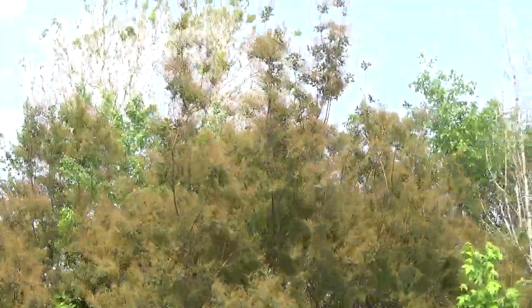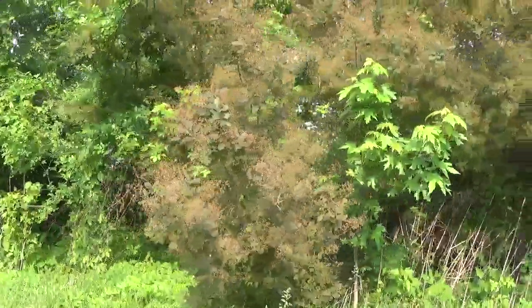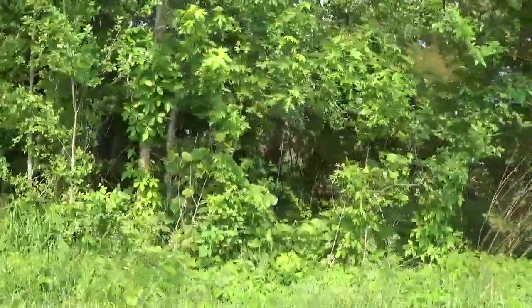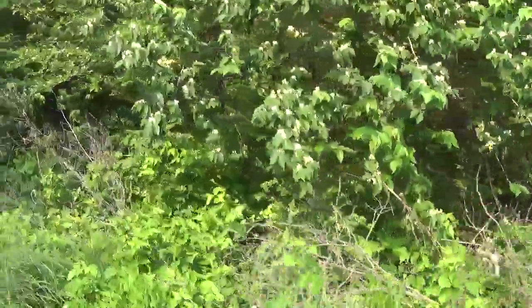There's the smoke tree, and it's getting even prettier. As time goes by, this thing gets just bigger and more beautiful. I really should cut it back a little bit. Okay, I think we're going to walk as far as the mailbox and then come back the other way.